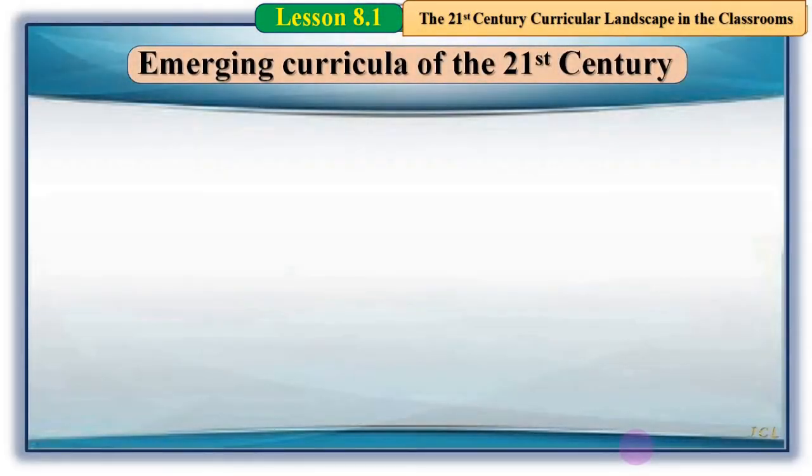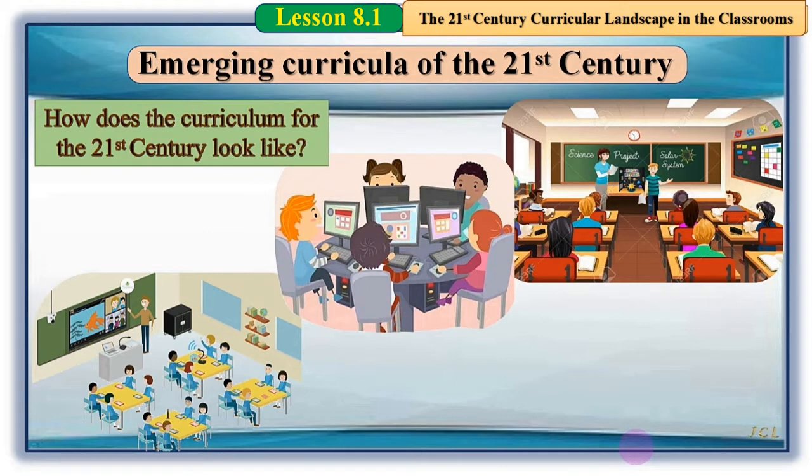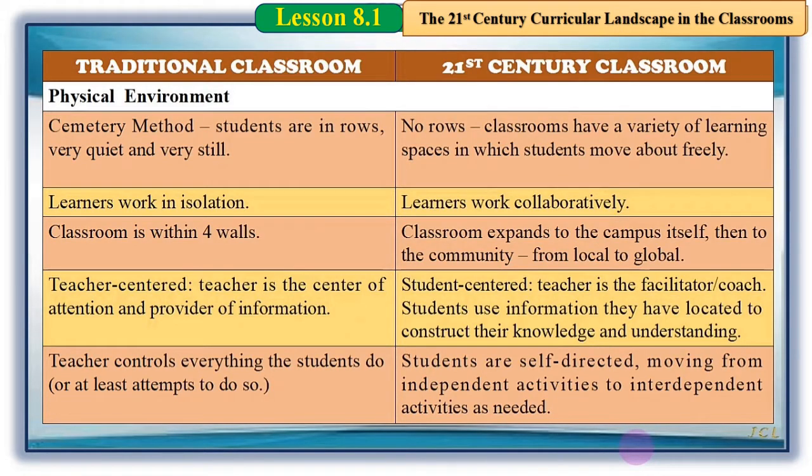Let's proceed to the discussion of emerging curricula of the 21st century. So here are our guide questions as we go on with this discussion. What does the curriculum for the 21st century look like, and what are the emerging factors and conditions that will shape the curriculum of the century? So let's begin by comparing a 21st century classroom to a traditional classroom.